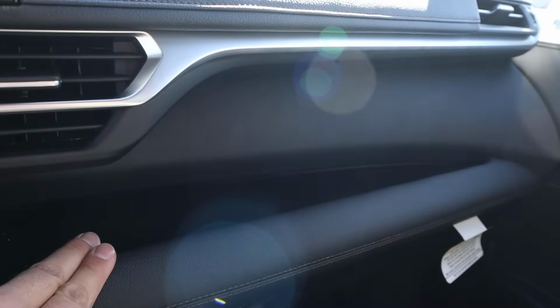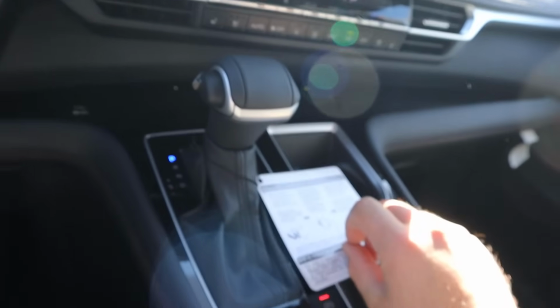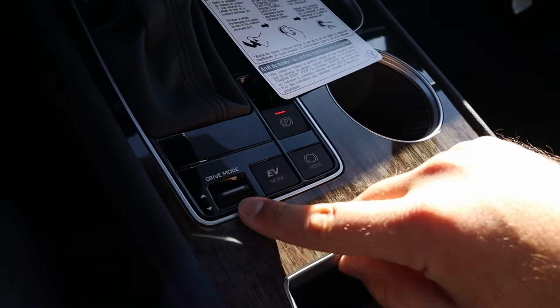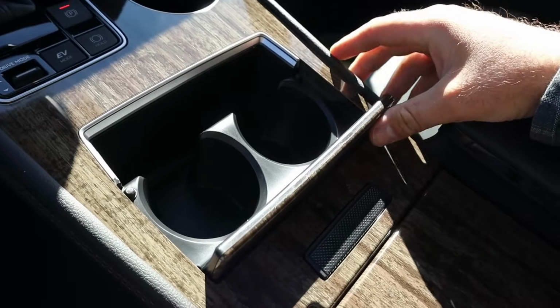Soft touch here on the dash. And also down below. Gold box. You can see here with the cup holders. Shifter here for the ECVT. And then you got your parking brake here with the auto hold, EV mode, drive mode select built in as well. Some more cup holders.